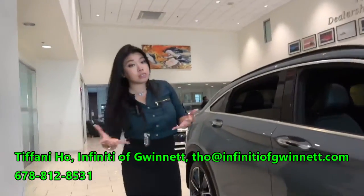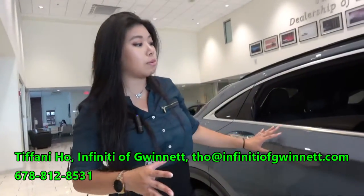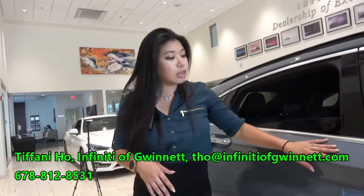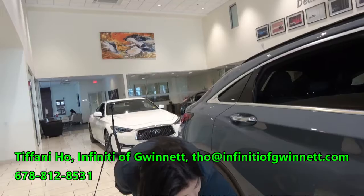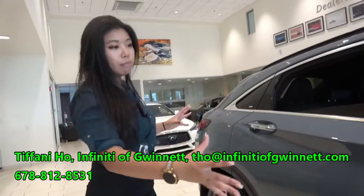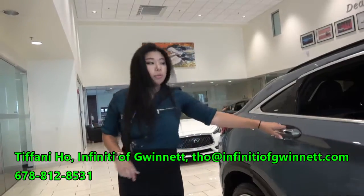And you have 24/7 roadside assistance for 4 years, unlimited. That's with the manufacturer warranty. Now this color here is slate gray, and I really like how they extended it out to the bottom to give it more of an uninterrupted look. Now, we'll do the front later, but I want to show you the second row.